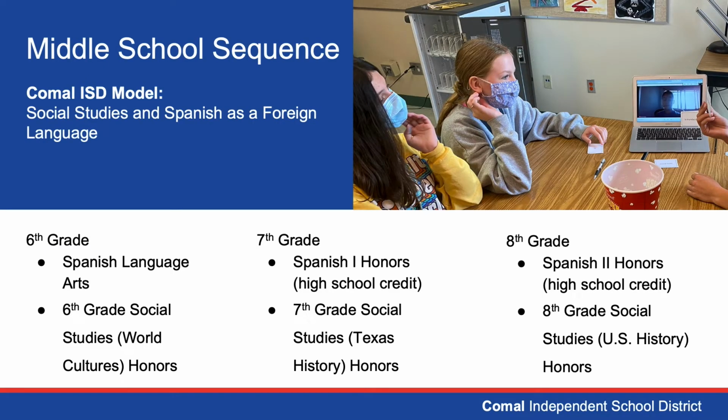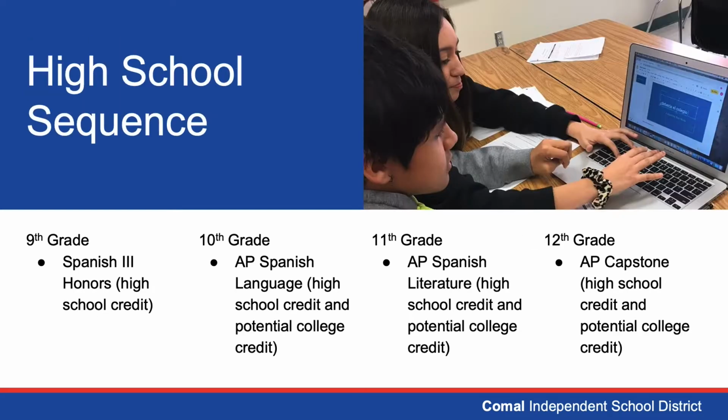In Comal ISD, our advanced language learning model is served through both the Spanish as a foreign language class and social studies. For 6th graders, this means that students will take a World Cultures Social Studies course and a Spanish Language Arts course as part of their program. You may be aware that part of the high school graduation requirements in the state of Texas is 2 years of a foreign language. Through this program, students will have completed that requirement by their 8th grade year.